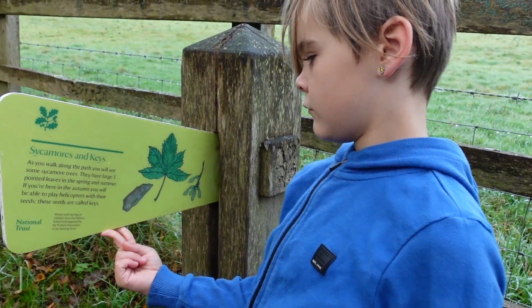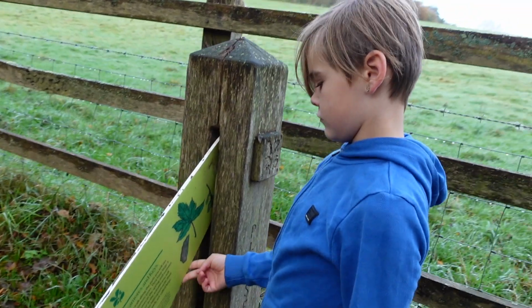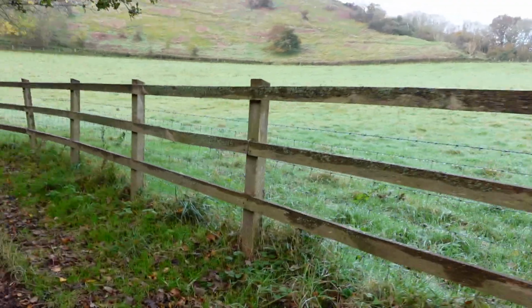It's a nice little walk. Got a castle on the hill, a little moat down below. There you are, so it's telling you about the sycamore trees. Come on then, let's look out for the leaves. They've got our 5 points on them.